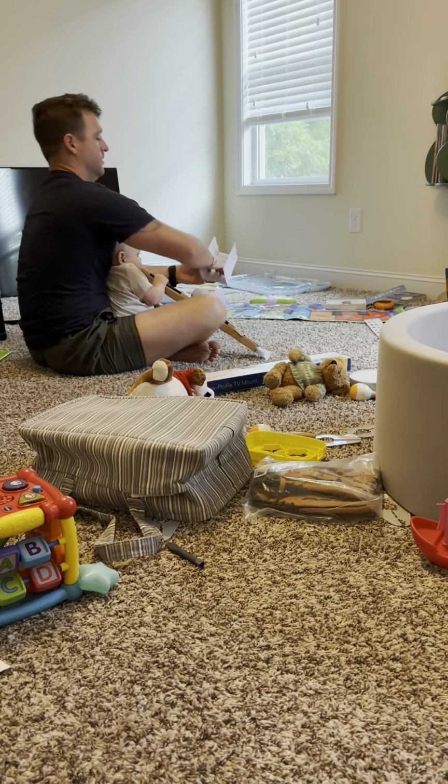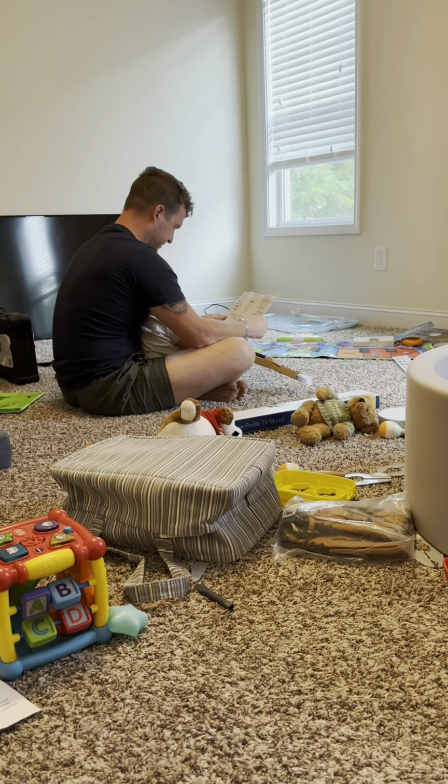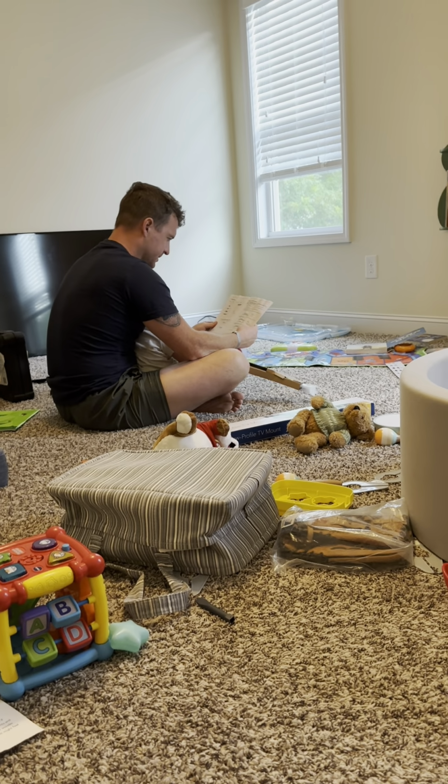Directions. Pictures. See, this is how you install it. Yep.